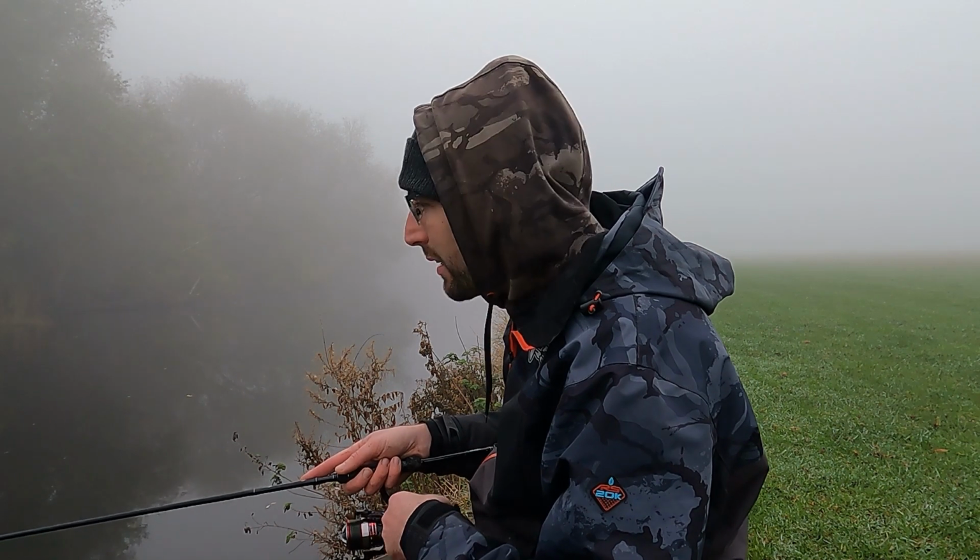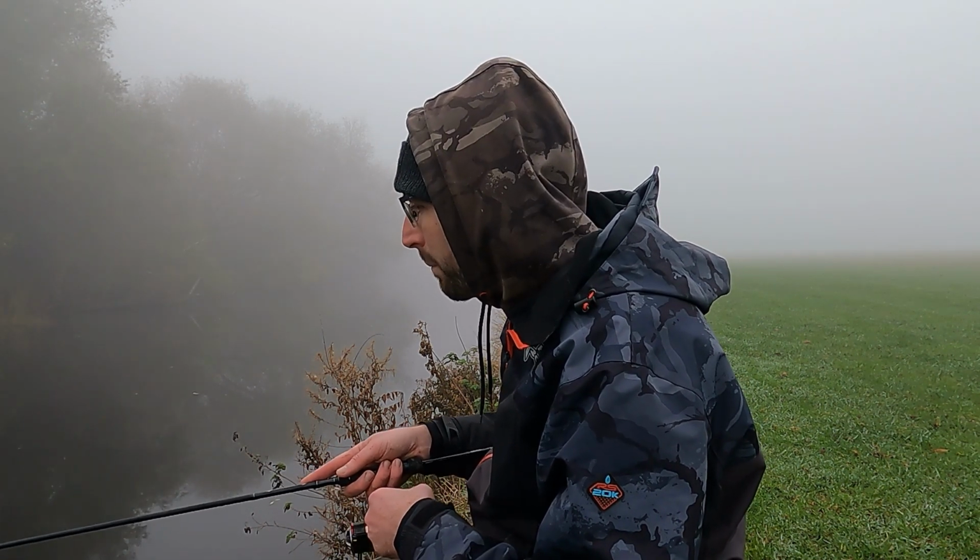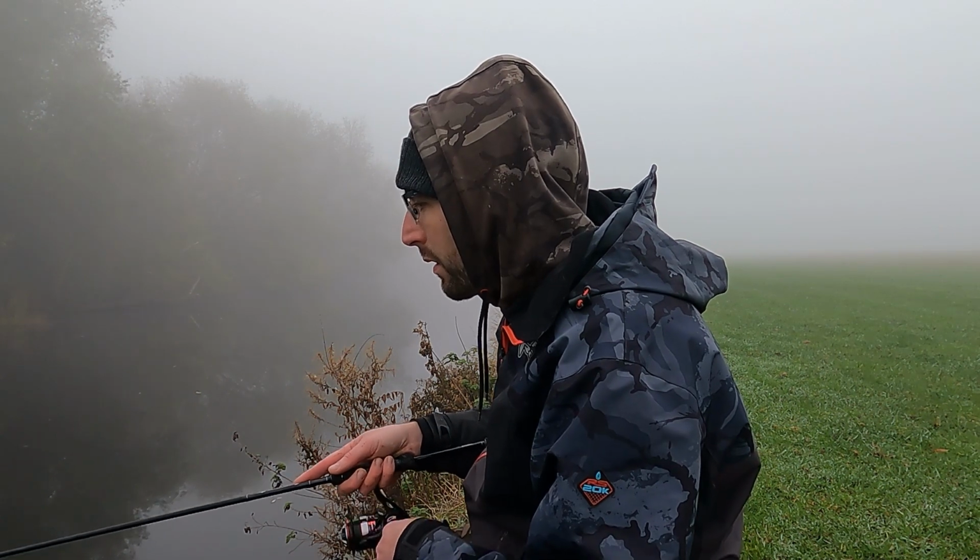Just out on the River Ouse again for a quick session. It's my day off today, so not in as much of a hurry as normal. Just come out with one rod, fishing the Cheb Rig, the Strike King worms again. Just twitching them along the bottom. Been here about an hour. Missed a couple of bites.